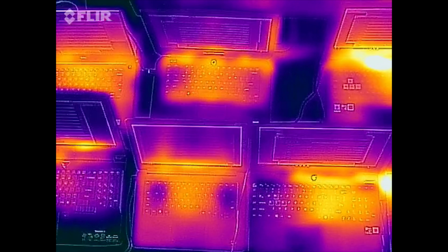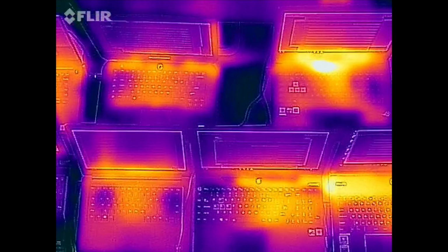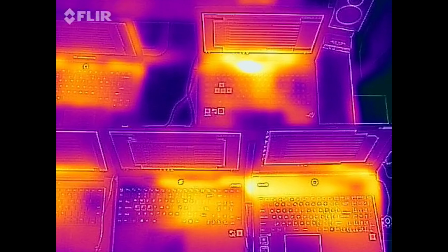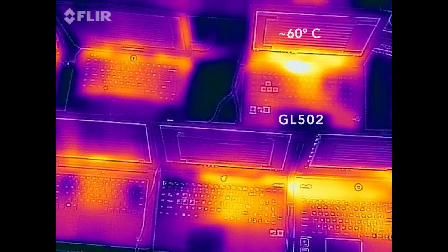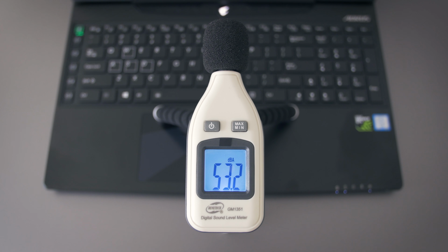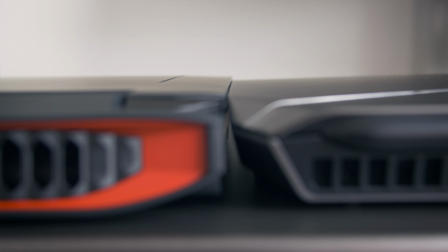Alright, let's talk thermals. Fast CPUs and video cards produce a lot of heat, and when I run a thermal cam on these laptops, they all have similar temperatures, maybe a couple of degrees apart, except for the GL502. That one runs a little hot. It's still a very acceptable temperature by Intel's guidelines, but it's not comfortable to play games on your lap. For fan noise, when they're all under load, they all hit mid-40s, except for the Aorus X5S. That one is noticeably louder, and if you're gaming, you'll want headphones.